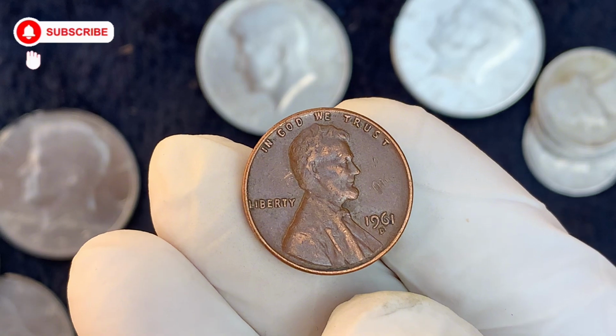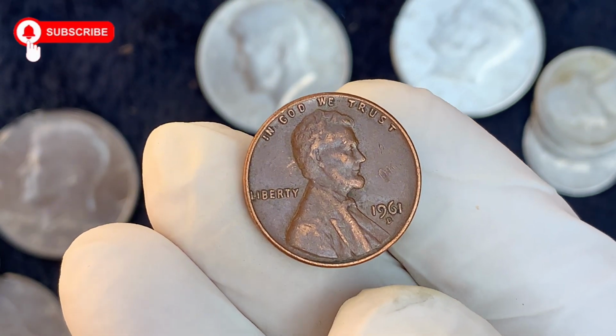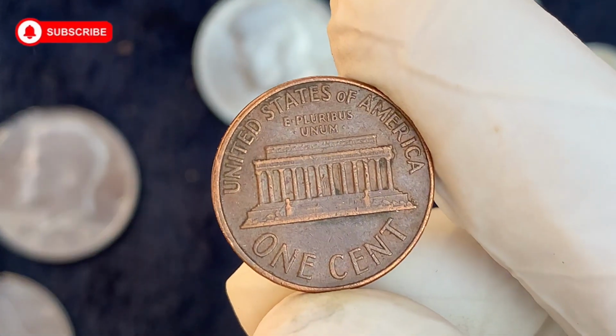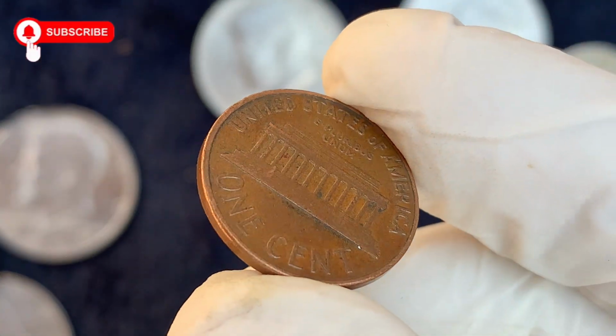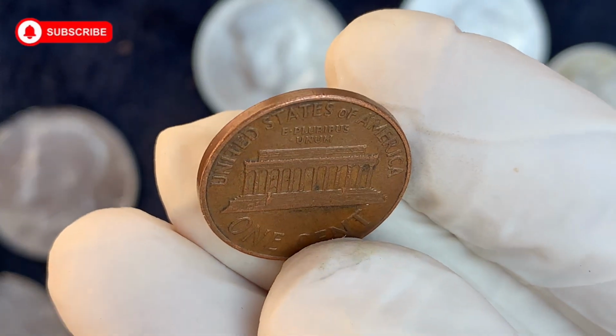Now let's move on to our second featured coin, the 1961 Lincoln cent. While at first glance this might seem like just another common penny from the early 60s, certain varieties of this coin can command serious attention from collectors and substantial premiums in the market.